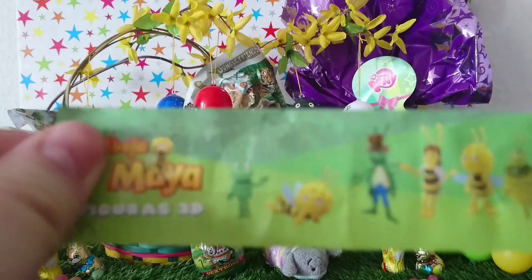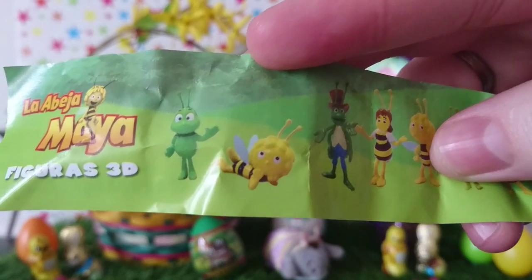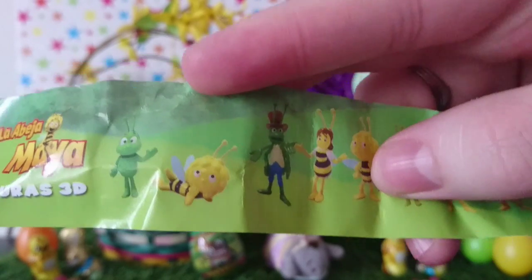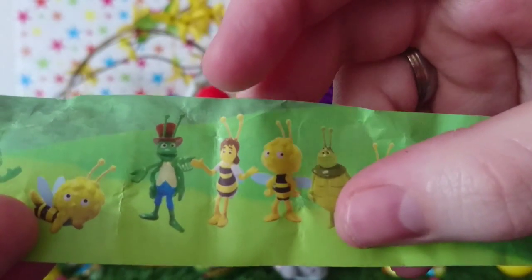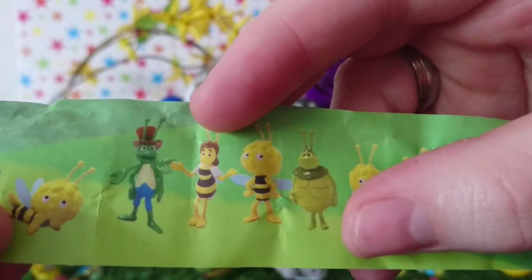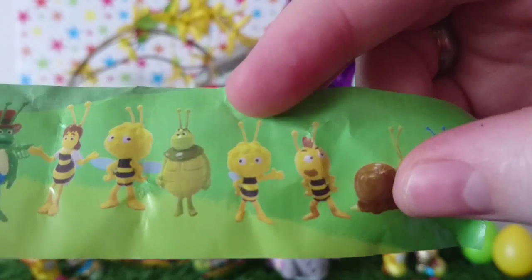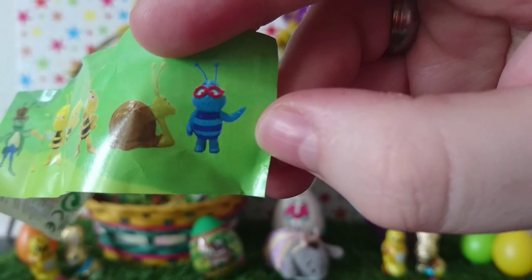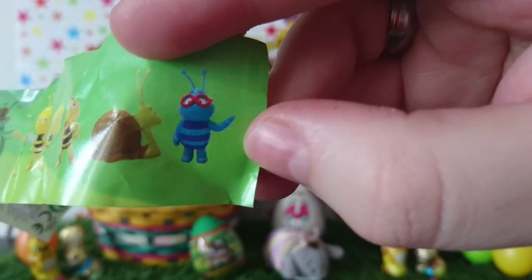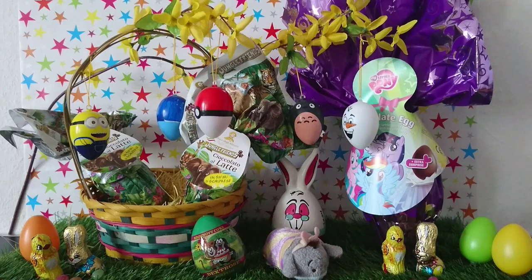So let's have a look at the flyer. So at first we got this little ant. Then we got Maya. Then we got Flick. I don't know the names in English. I know the names in German. I hope they are the same. We got Cassandra, Maya. We got Kurt. We got Maya again, we got Willy, we got a snail, and I believe this should be Puck the Fly. Is that Puck the Fly? Looks like Puck the Fly. Really cute. And we got one of the Mayas.